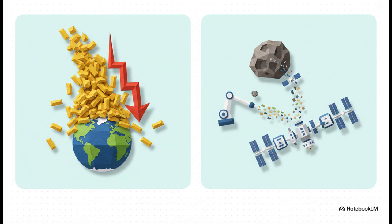But in space, value is based on something completely different. Utility. How useful is it right there? Gold is valuable up there not because it's rare, but because it's a fantastic conductor that doesn't rust. Iron is valuable because you can use it to build a space station without having to pay the insane cost of launching it from Earth.